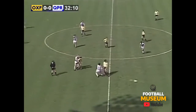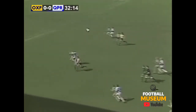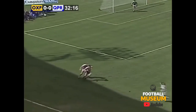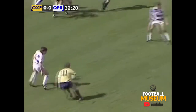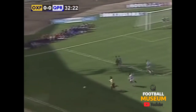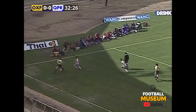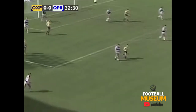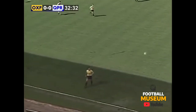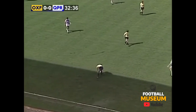Header. Charles gets it back to Trewick. Aldridge again. Brock. Houghton to Brock again. Difficult surface along that touchline there. McDonald gets it away. Hit the camera.